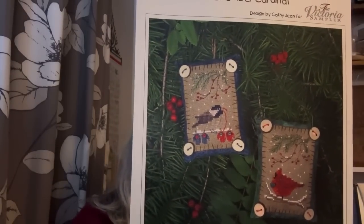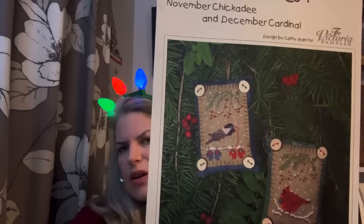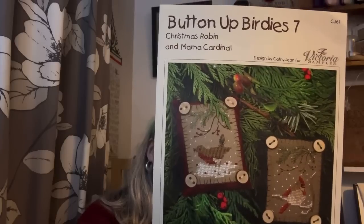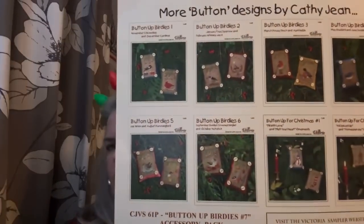These two are by Victoria Sampler and they're called Button Up Birdies. This is November Chickadee and December Cardinal. Now, I'm guessing this was a whole series, but I've only got this one and this one, Christmas Robin and Mama Cardinal. So looking at the back, it looks like there were up to number 6. So in case you're looking for November Chickadee, December Cardinal, January Tree Sparrow, February Whiskey Jack, March House Finch and April Robin, May Bluebird and June Goldfinch, July Wren and August Hummingbird, September Golden Crowned Kinglet, could be, October the Nuthatch. I love a nuthatch, love a nuthatch. So they're on the back there if you're interested.